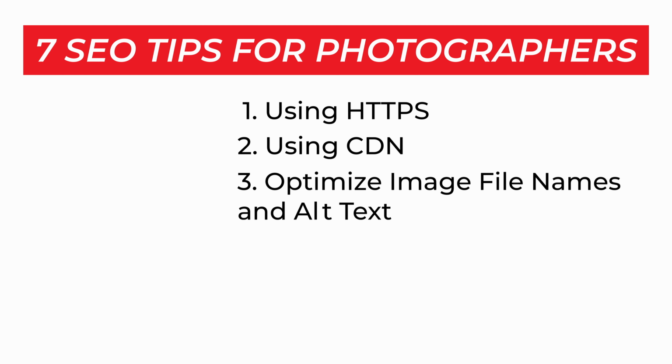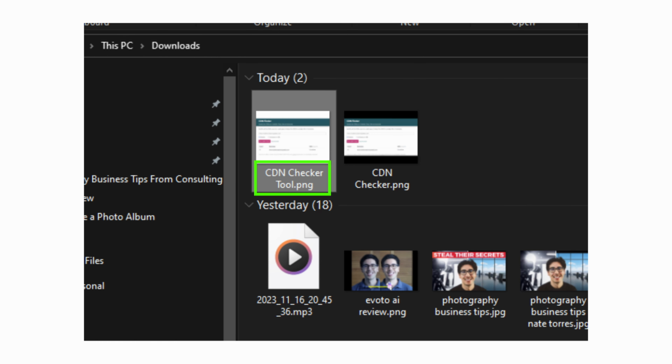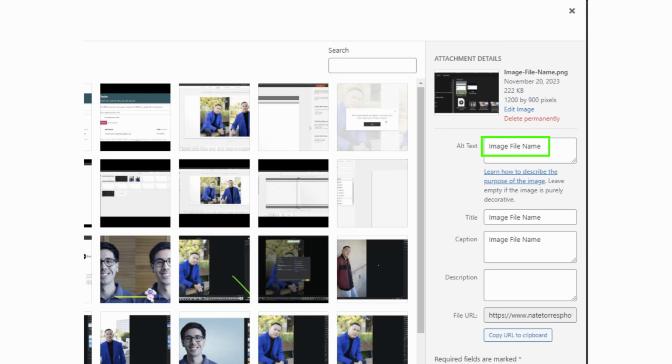The third SEO tip for photographers is to optimize your image file names and alt text. As photographers, our websites are usually very image heavy. This provides us with the opportunity to maximize our ranking potential by ensuring our target keyword is within our image file name and alt text. The image file name is the name you give your image when you download it to your storage device. The alt text, short for alternative text, is the short description of an image on a page. Its primary purpose is for accessibility and SEO. You see, web crawlers can't see images, so the alt text helps describe the image to the web crawlers.